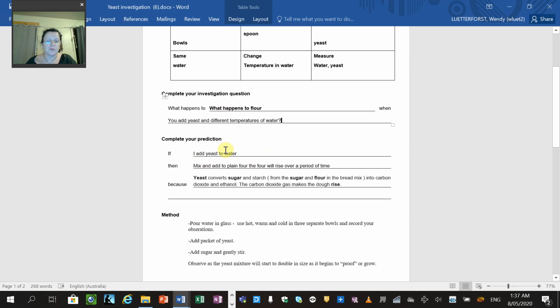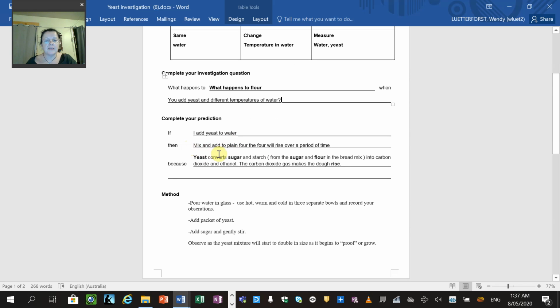The next bit is complete your prediction. If I add yeast to water, then mix and add to plain flour, the flour will rise over a period of time. Now there's a bit more of our prediction in that, isn't it? We want to put in there that we're testing the idea of using 3 different temperatures. So I add yeast to water, mix and add plain flour. We're going to take this bit out. Then add 3 different temperatures of water, cold, warm and hot.